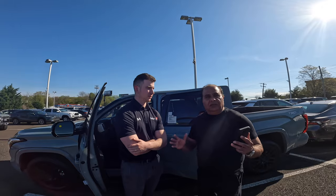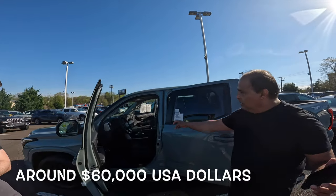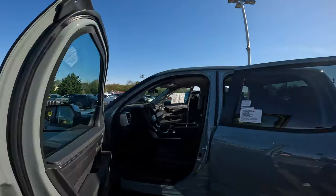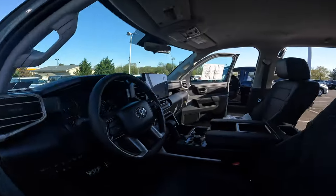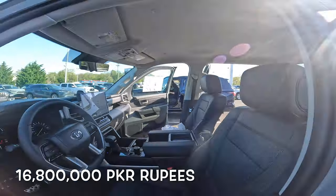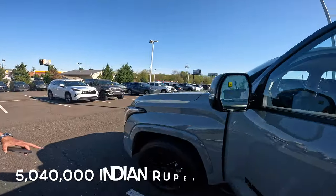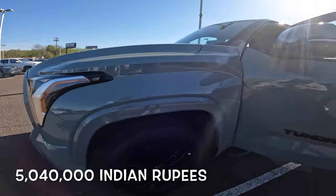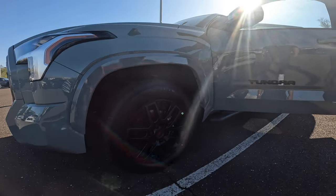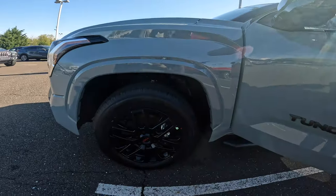Guys, unbelievable. Look at the car, $60,000 USA dollars. Aisha, can you show the inside of the car? 20-inch wheels. 2024, am I right? Yes. Look at the wheel, Aisha, here. Check the wheel here. What's the size of the wheel, 20-inch? 20-inch. Wow, it's beautiful. Beautiful, look at it. And they have a lot of room here, Aisha.